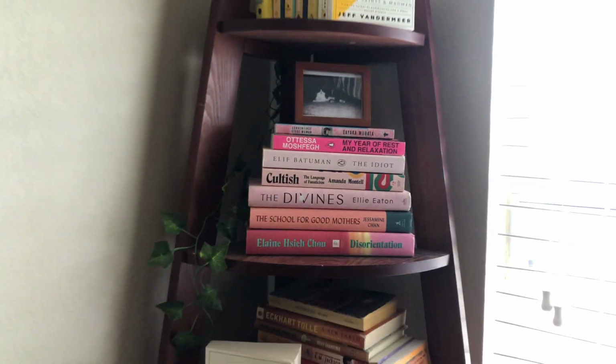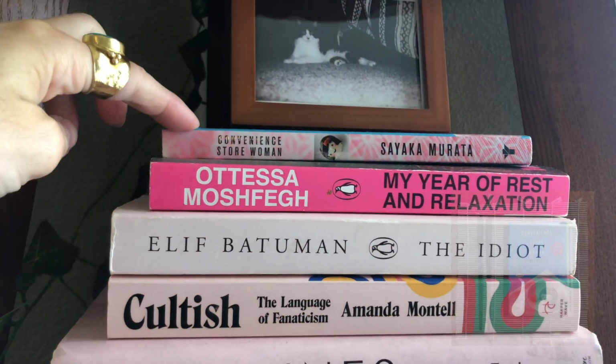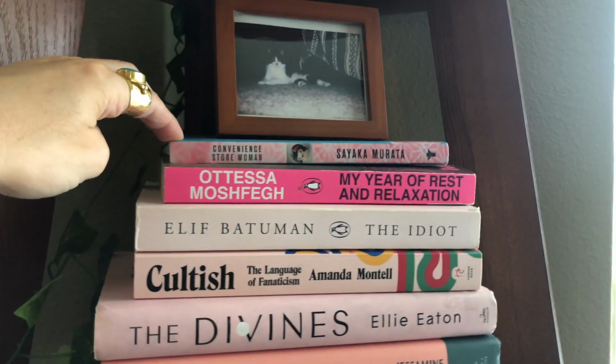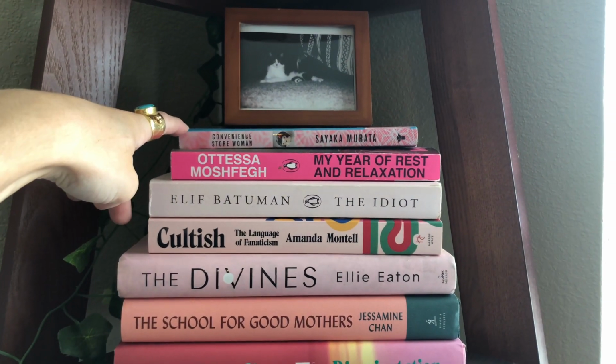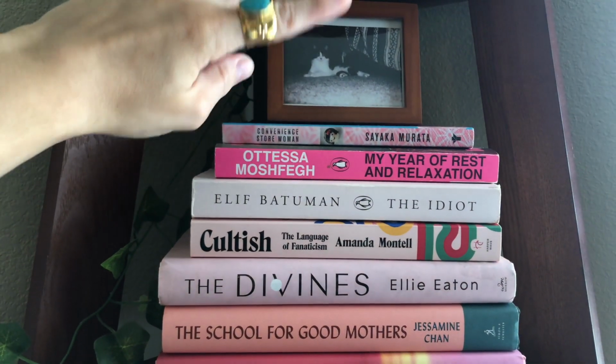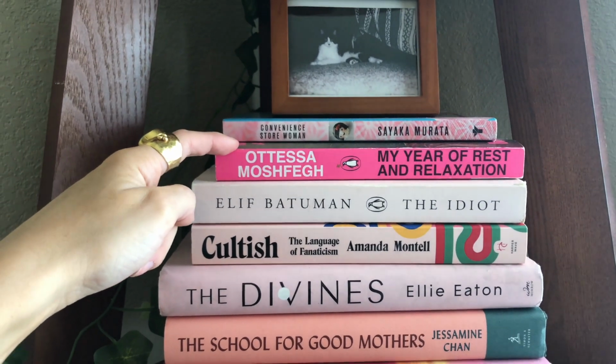So the second shelf is the pink shelf. We have Convenience Store Woman by Sayaka Murata. Really liked this. Super slim little novel. I have a whole reading vlog that I can link right here in the cards if you guys are interested in that one. Then My Year of Rest and Relaxation by Ottessa Moshfegh.